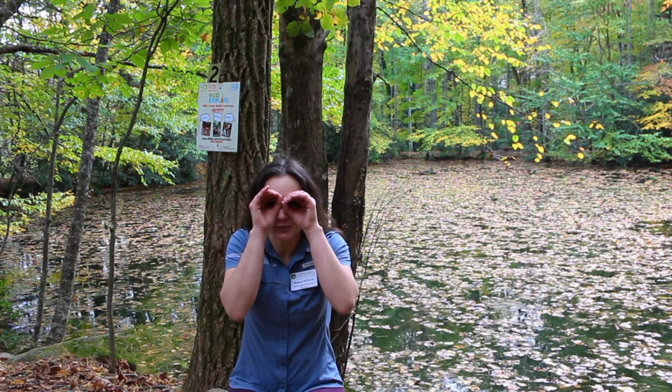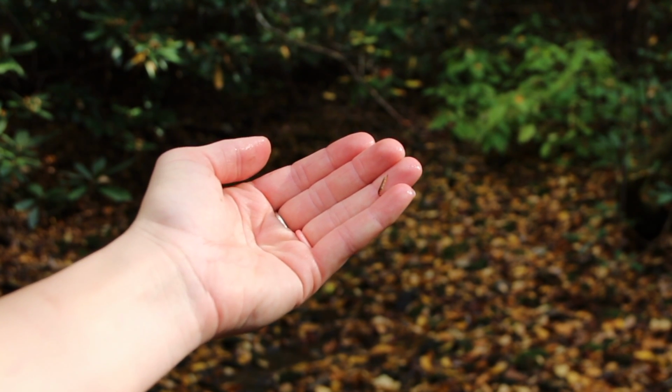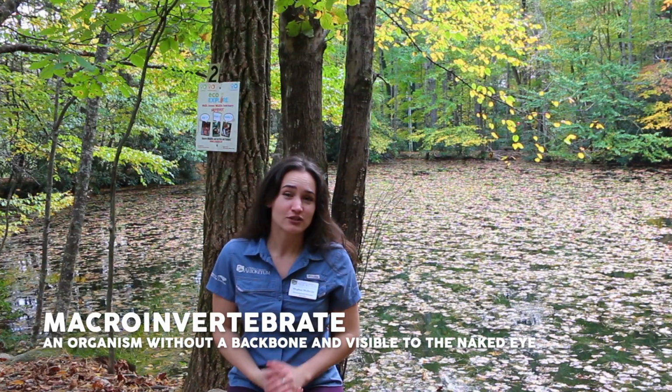Does anybody know what a macroinvertebrate is? Think of the word. Macroinvertebrates means visible to the naked eye. So unlike micro, you can see it up close in your hands. Some of these guys are really tiny though, so they do sometimes require one of your Eco Explorer microscopes. The second part, which means invertebrate, does anybody know what this part of their back is called? All humans have it. It is a vertebrae. So invertebrates mean they do not have a backbone, or they do not have a vertebrae.